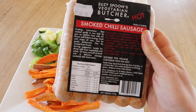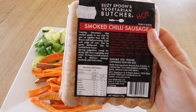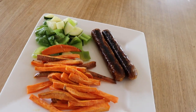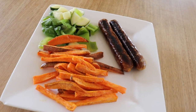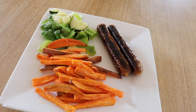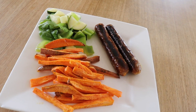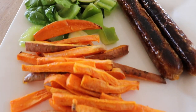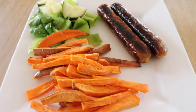I actually get them from the Linda's Farm IGA, so if you live in Hobart, that's where you get them from. And I can actually eat them at the moment. They've just got soy protein, borlotti beans, water, potato, psyllium husks, smoked paprika, nutritional yeast, miso paste, canola oil, chili, and salt. So that's what's in those. And that's my lunch. Nice and easy.